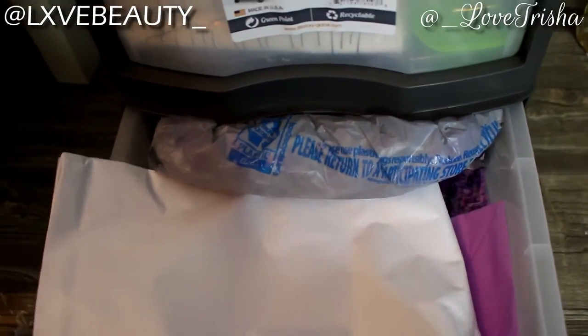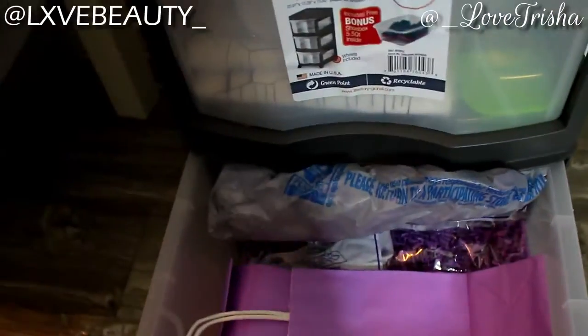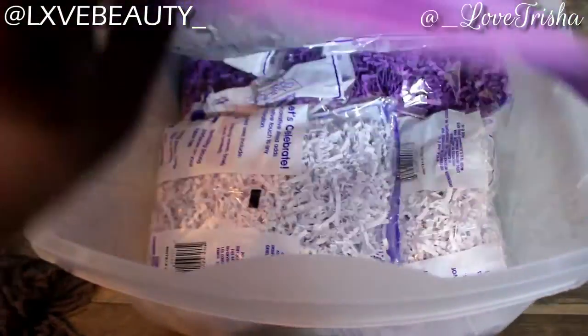And I keep all of my crinkle paper in here. I have the wrapping paper in here, because when I have pickup orders, I use the wrapping paper just in my gift bags, and then I keep all my crinkle paper in here. All my crinkle paper, and I get everything from Dollar Tree.